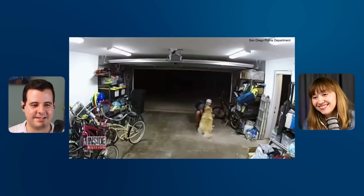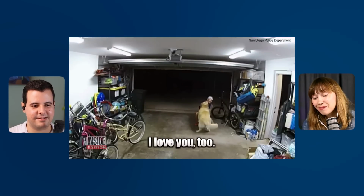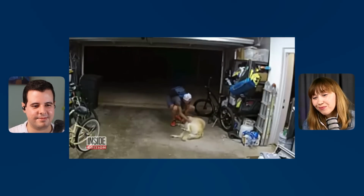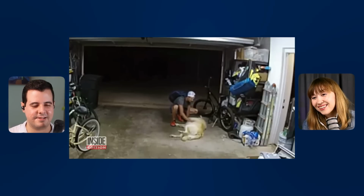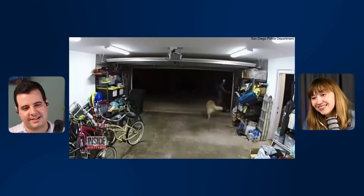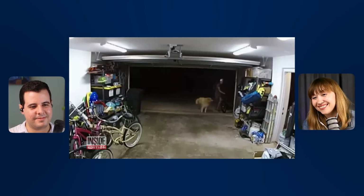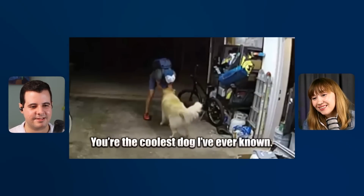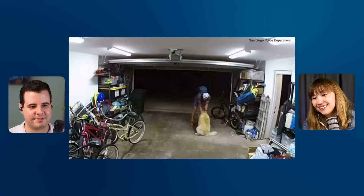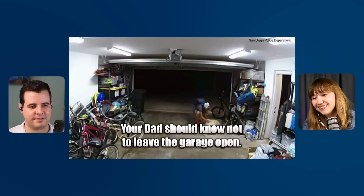You know, a lot of us would like to think that our dog would protect us or our home from an intruder. I, for one, am sure our dog would not. And that would put her in the same category as this pooch, who was content to let a burglar give her pats. This dog is friendly to a fault. I love you too. That dude giving the golden retriever a belly rub isn't the owner. Cops say he's a burglar. That's right. Instead of guarding the house and scaring off the intruder, the dog approaches the bad guy with tail wagging. Dude. The suspect is so enchanted, he ignores the basic tool of his trade, the quick getaway, and sticks around to play. You're the coolest dog I've ever known. He even gives the homeowner a word of advice. Where's your dad? Your dad should know not to leave your garage open.